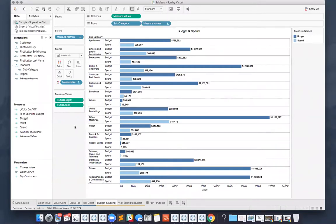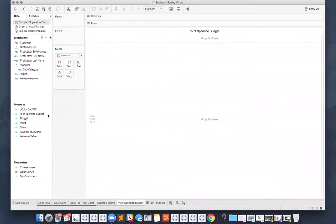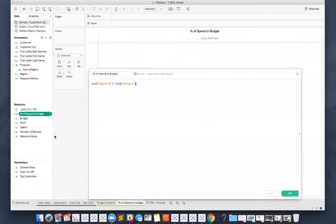But if you start thinking about it like an analyst, what would somebody do with their budget and spend by product? Well, they would probably want to know what percent of spend have I used up of my budget, or what percent of budget have I already spent, right? So I might write some calculation that looks like this. Very, very simple. You sum up your spend and you divide by your sum of budget.